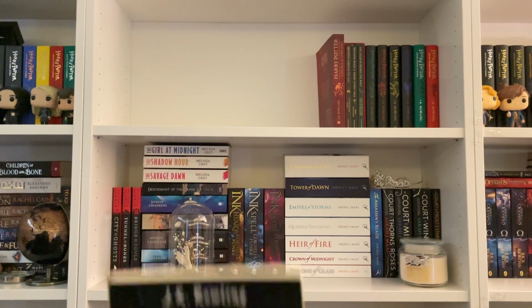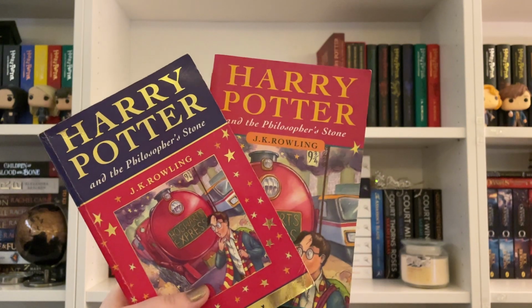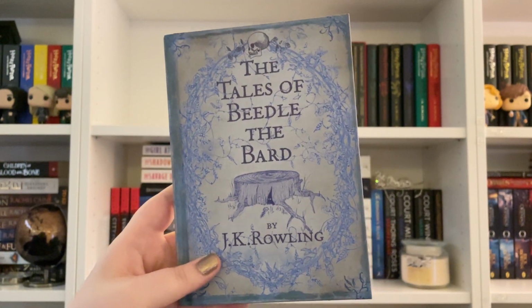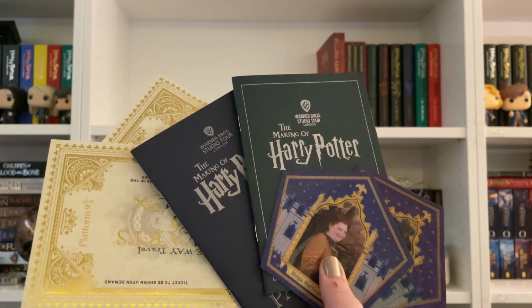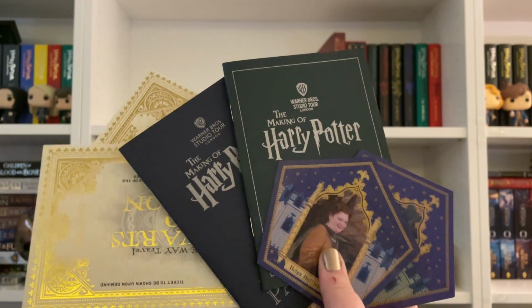On top of my box set, I have a Spanish edition of Harry Potter and the Philosopher's Stone, 2 different English covers of Harry Potter and the Philosopher's Stone, The Tales of Beedle the Bard by J.K. Rowling, as well as several different Harry Potter passports from Warner Brothers Studio, a couple of Chocolate Frog cards, and also my Hogwarts Express tickets.